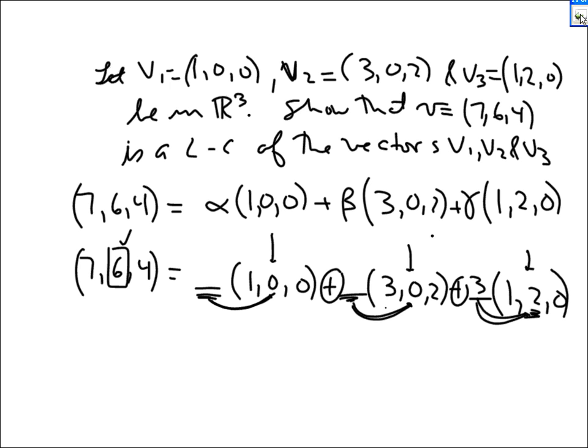So right now, I have 3, 6, 0. That's what I have so far. That is, 3 times this vector is 3, 6, 0. In fact, let me put it closer to the left, and we'll do bookkeeping. 3, 6, 0. Now, this middle vector is the only one that touches the last digit, because the other two vectors have a 0 there. Well, I want a 4. Oh, okay. 2 times 2 is 4. Now, 2 times this vector is 2 times 3, 2 times 0, 2 times 2, which is 4.